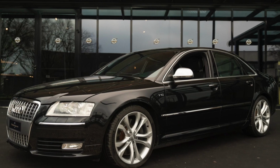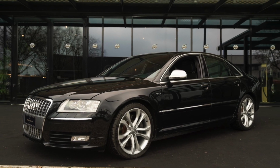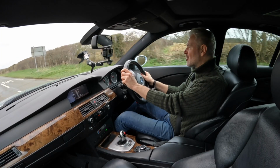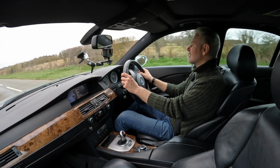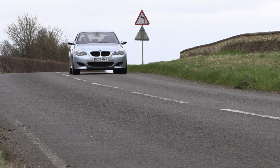Now I know that an Audi S8 with the V10, which was made I think roughly around the same time, can be bought for a bit cheaper than this, but it is simply not in the same league as a performance car. That's more like a luxury car with a V10 slotted in and adapted for that purpose. This is more like a supercar in a saloon car body.